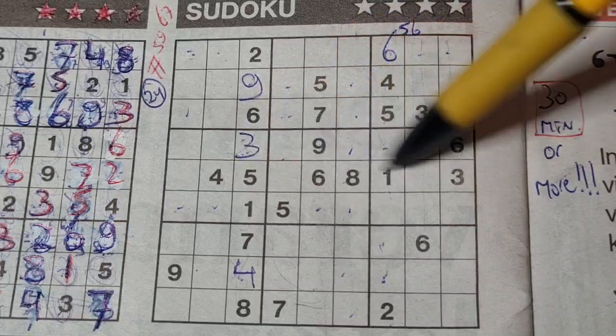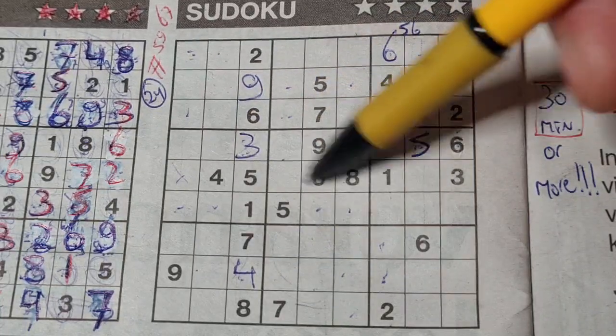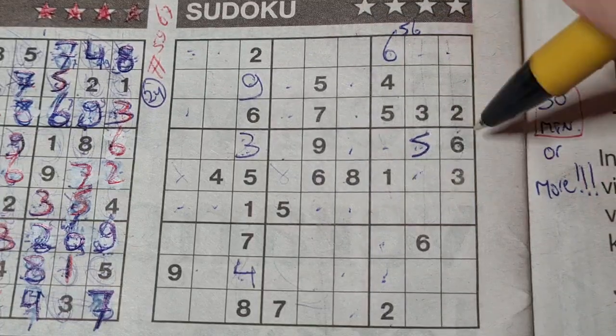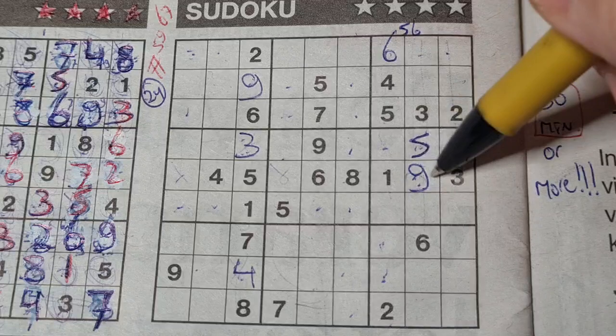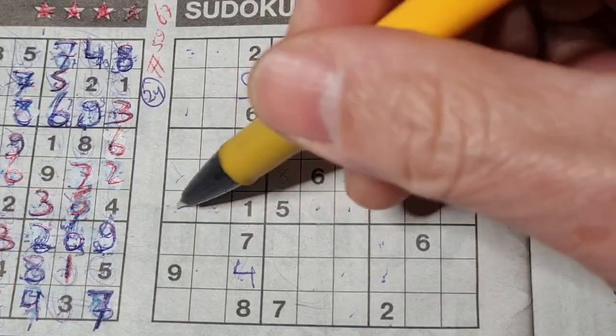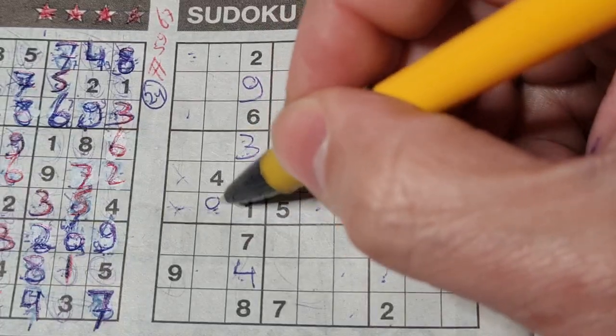Well, 3 missing numbers in the middle row. One of the missing numbers in the middle row is number 9. We have a 9 in the 1st column. No 9 there. Here 9 in this big square. So no 9 there. So the only place left for the 9 in the middle row should be there. 9 in this row, 9 in the middle row, so the row below, the only 2 places left for the 9 should be here or there. We see a 9 in the 1st column, no 9 there. 9 should be there.